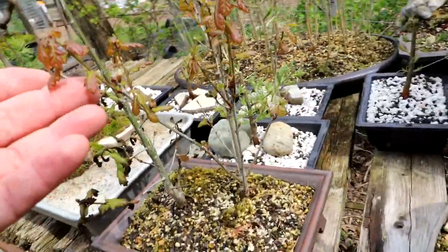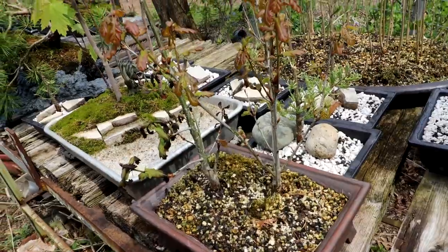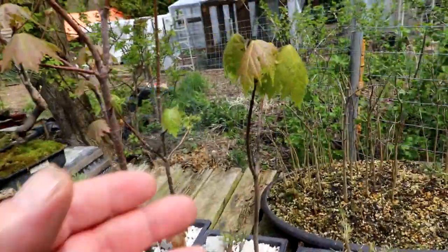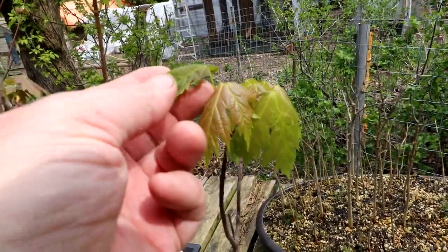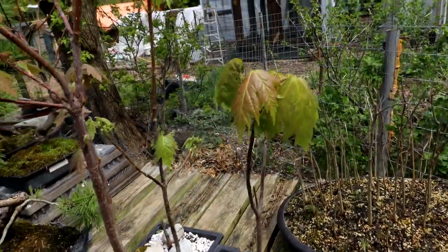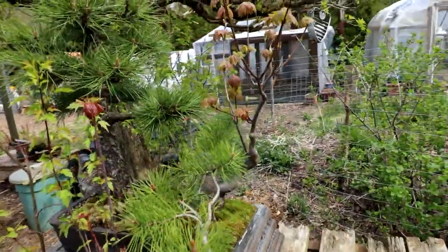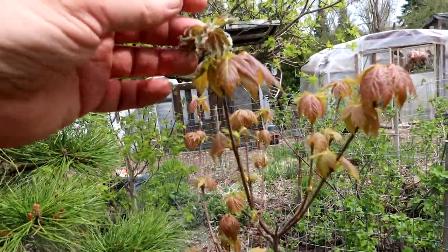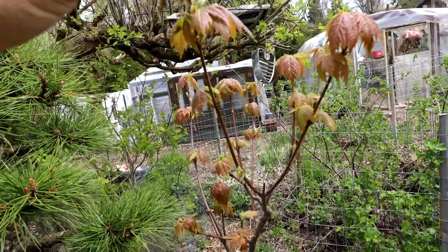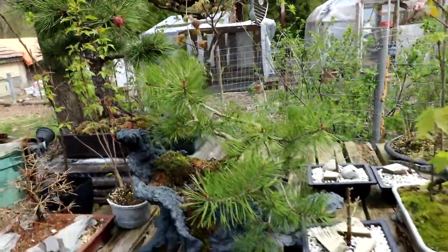It's funny that this one didn't get much damage and this one did. Just different genetics, I guess, in the trees. The red maples here, they all opened up fine. There's a little bit of damage on the leaf there. You can see it curly at the edges, but pretty good for -3°C, 3 degrees below zero. Here's another one that got damaged up top, frost burn, but the leaves underneath look really good. So yeah, minor damage considering we were down to those low temperatures.